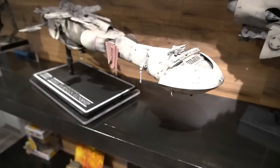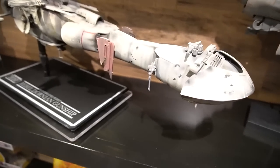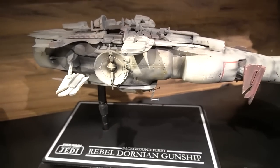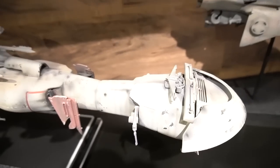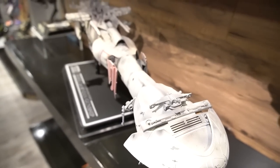Another background ship from John Simmons. This is the Dornian in Return of the Jedi. I mean, this thing's beautiful. It's a background ship. Most people don't even know about it, but it is awesome. Just awesome.